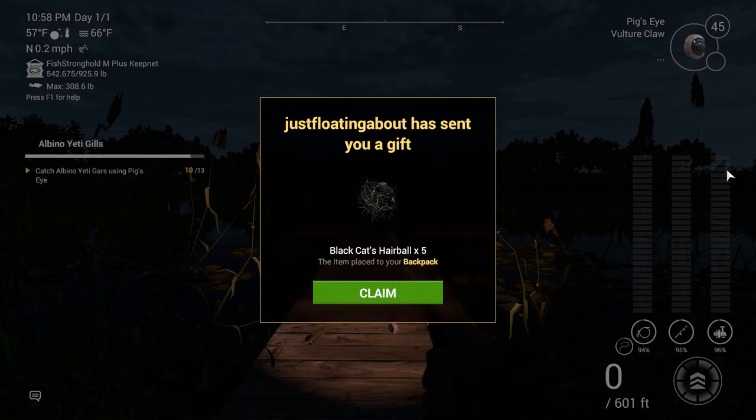I am here with a viewer of mine who sent me a gift, and the gift is the very item that I need to complete the scary kayak race. Been looking for the darn things everywhere. I checked in like 5 different places, got tons of all kinds of stuff, bat wings and pig's eyes and all kinds of stuff. But he sent me the black cat's hairballs. I need 2 of them.